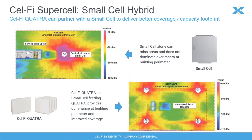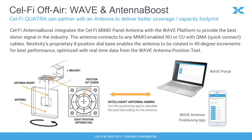To get into that small cell a little bit deeper, you can kind of see a small cell without Quatra and a small cell with Quatra. It distributes that signal in a better way, just because it has multiple units to deliver it more evenly.